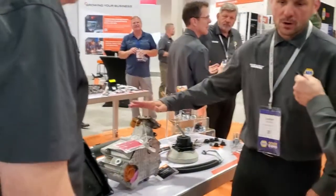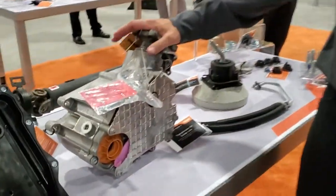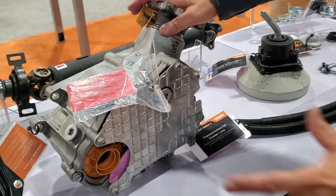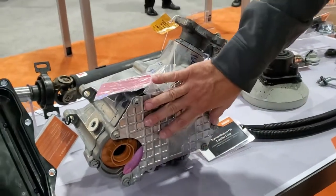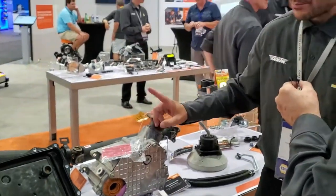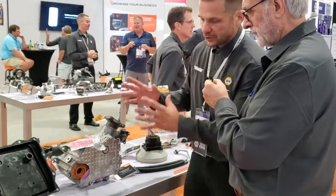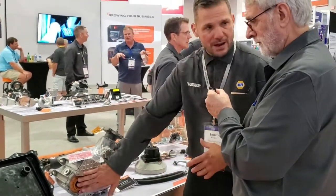Really popular on Ford Edge, all-wheel drive. This is the power takeoff unit. What typically happens is this unit is right next to the exhaust, and it only holds about 1 pint of fluid. So after about 50 or 60,000 miles, it actually dries up and/or leaks out by the seal.